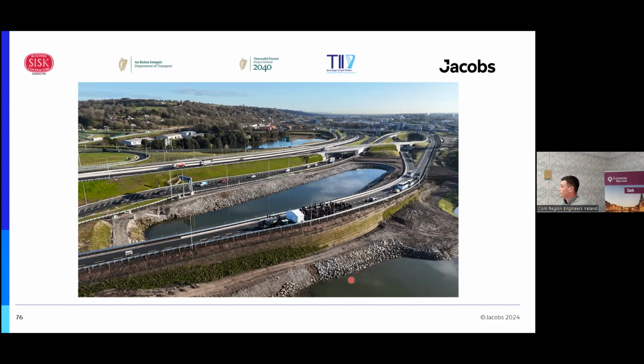We're proud of how the finished product has delivered a substantial reduction in congestion, and of how the team, Cork County Council, TII, Sisk and Jacobs, came together and worked collaboratively to deliver a really great project for the area of Cork. We're really pleased with how it's come together. So I think that's about it for us.